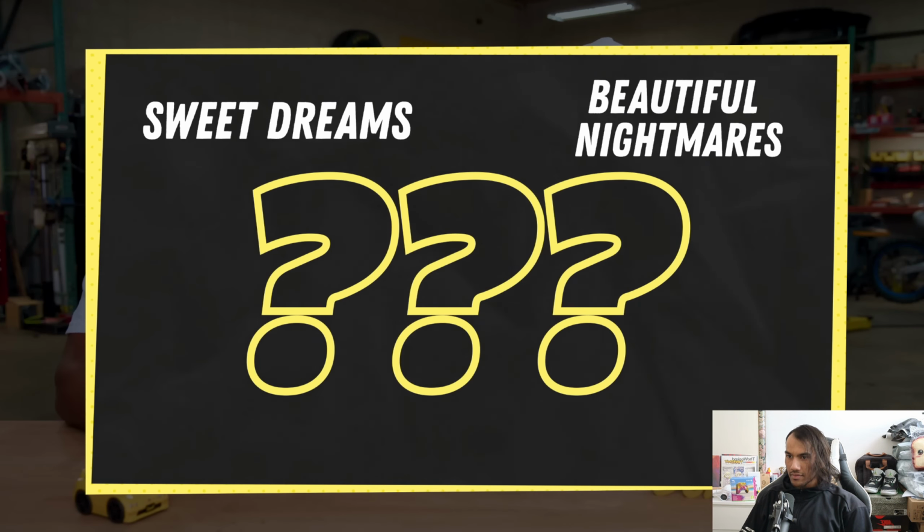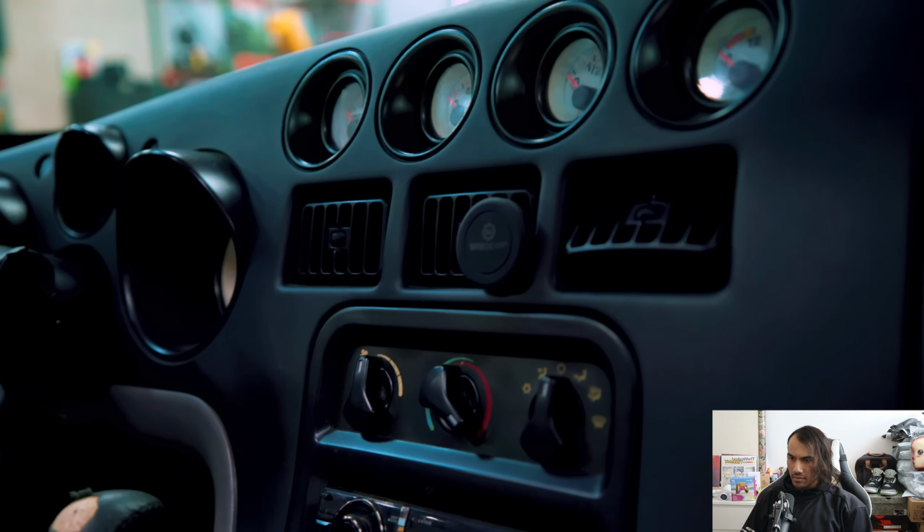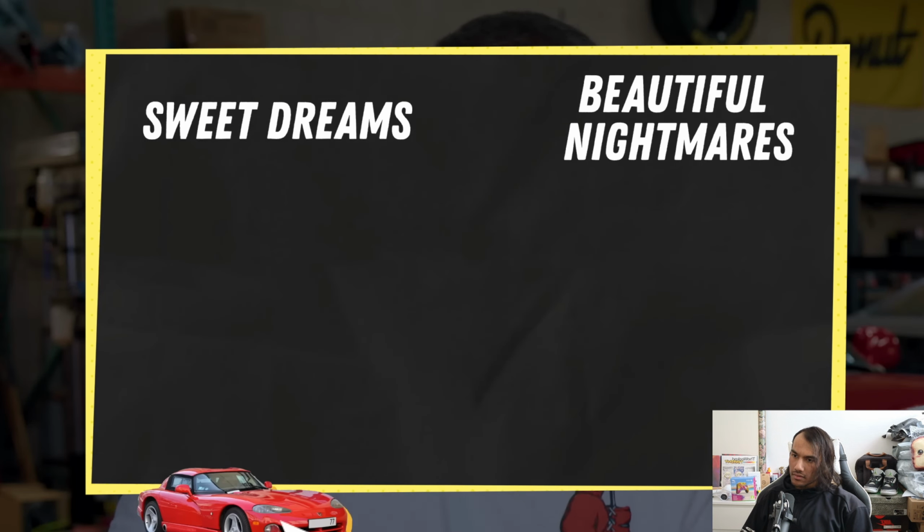All right, so Justin, if you were to own this car, is it a sweet dream or a beautiful nightmare? Sweet thing. If anyone has driven a 90s sports car, they were all built from plastic and used truck parts, so they all feel really specific. Jimmy described it as feeling like a McDonald's playground. It would be a track toy. I would own it as a track toy because I imagine it breaks every time you take it out. So, beautiful nightmare.